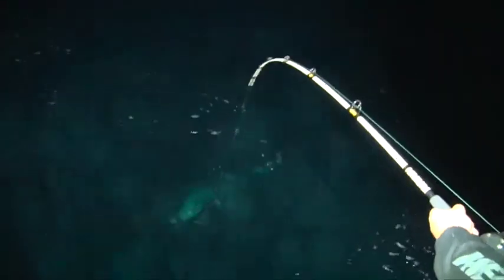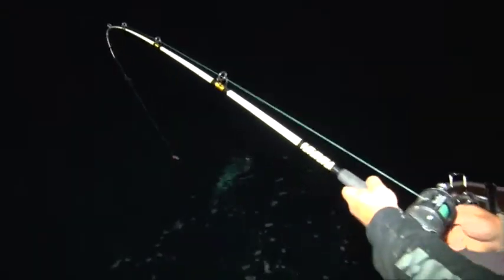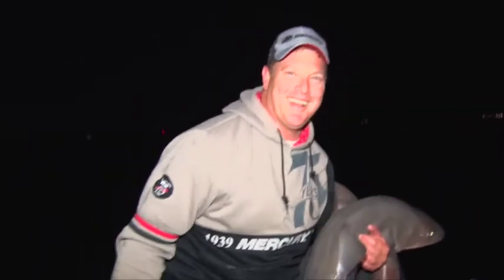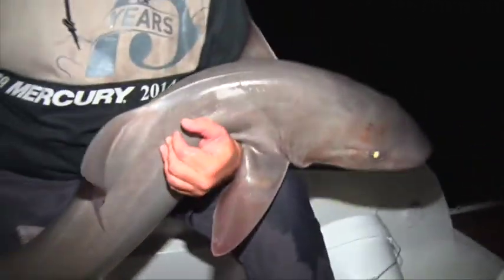There it is. Nice fish. Oh yeah. What a fish. Keep her here. How do you feel, Dave? I'm exhausted. That's two of those. It's a good initiation to gummy fishing, isn't it? Yeah, fantastic. Alright, what are we going to do now? Let's get the big girl back in.